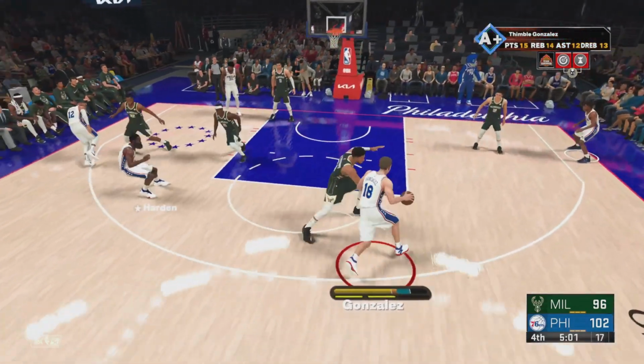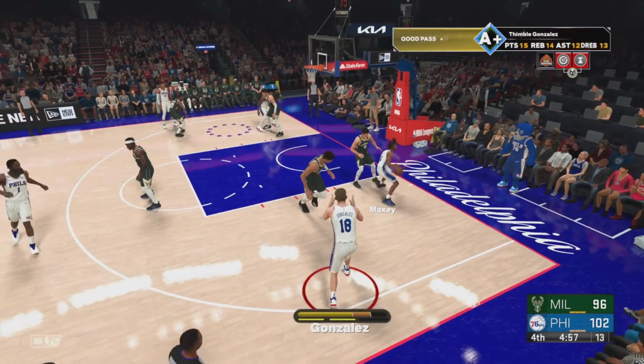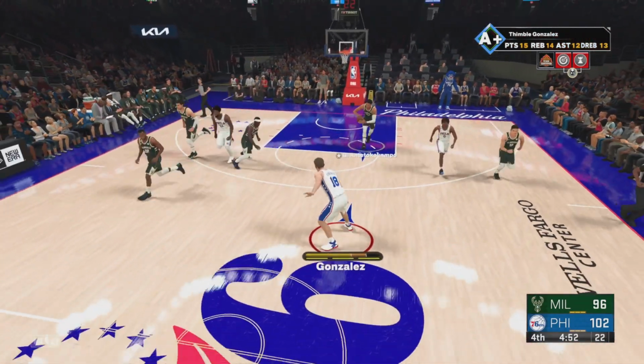Oh, what an impressive dribble drive. There is no let-up in this man. He is doing everything in his power to keep this game close.